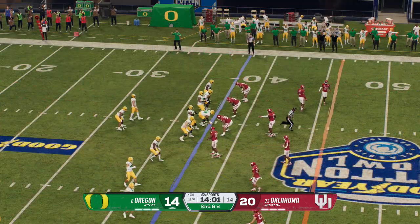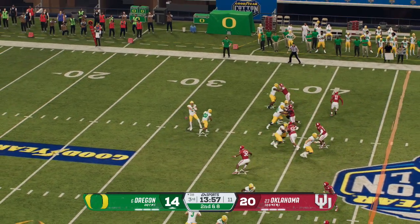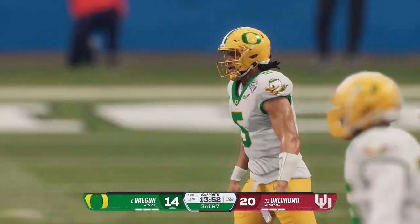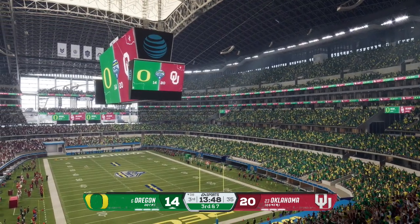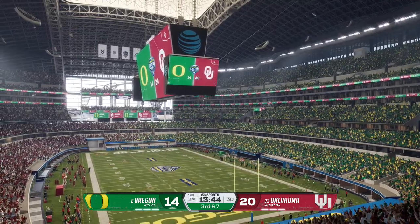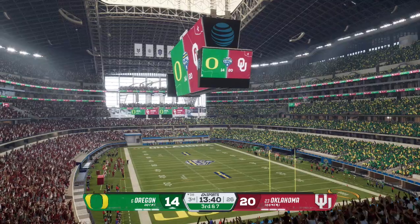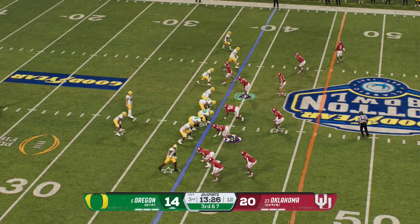Second down after that run on the previous play. Caught behind the line. It's Casper. Nowhere to run. No corralling for no gain. Boy, they're just fundamentally sound. Right where you want to be after the completion. Nowhere to go after that catch. So the offense getting set. This is not where you want to be against this defense.